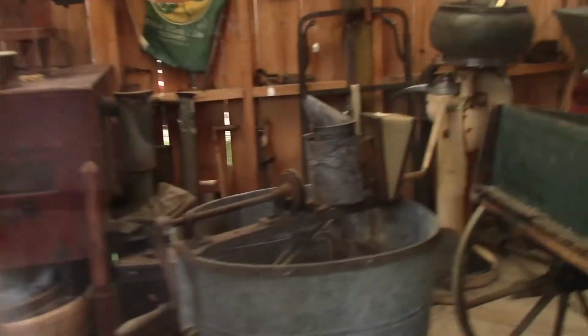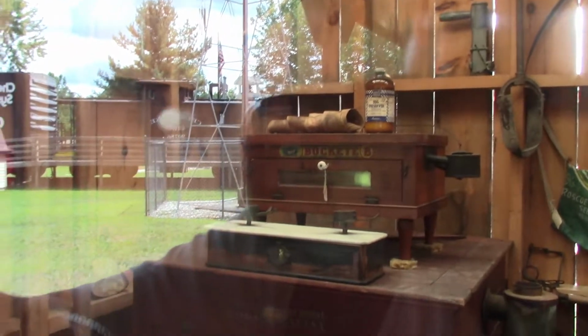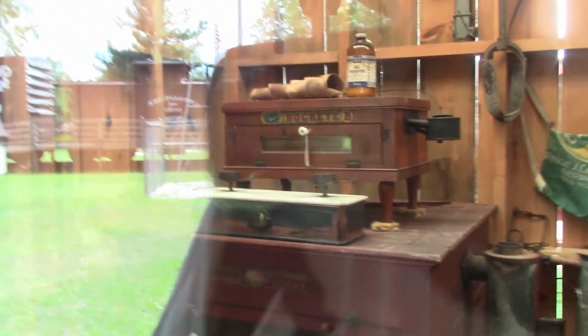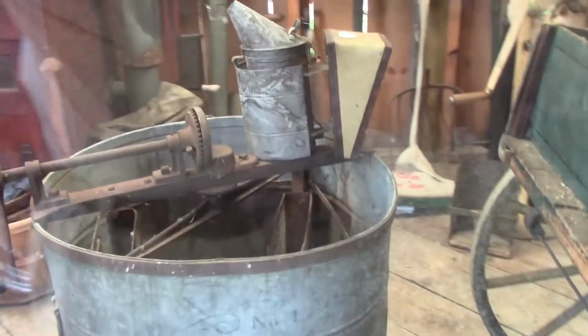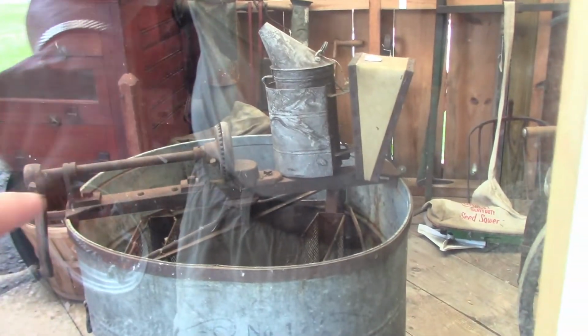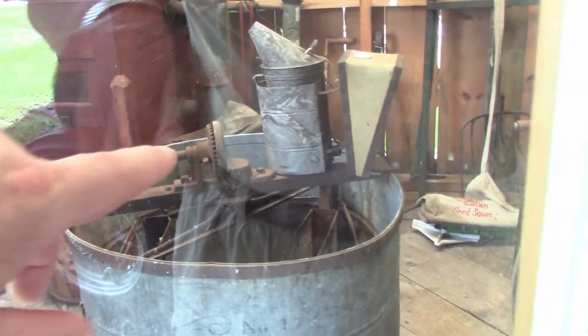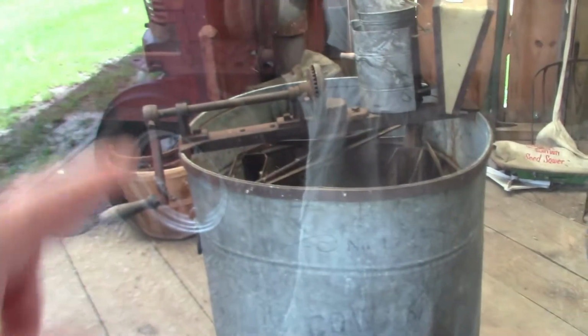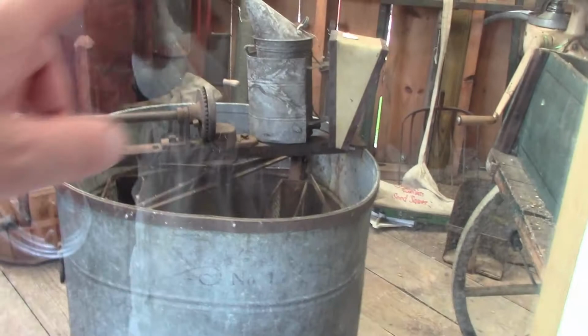And you come in here, they got a bunch of old machines there. What is that one? Oh, they use Buckeyes in there. And I'm not sure what kind of machine that is. I don't see a sign. And it's like a little, what do you call that thing? Yeah, a bunch of old stuff in there. I'm not sure what that is right there.